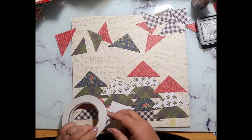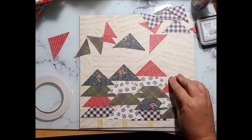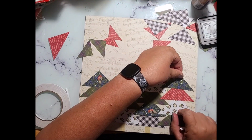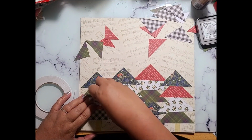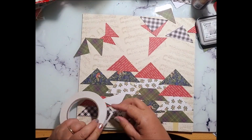There will be people who won't be happy with that, and they would like to mix it up a bit more to get a bit more staggered in the colors and the design range. But I'm happy with how this turns out and how this all flows. And ultimately, that's the most important thing when we scrap, isn't it? That we're happy with our designs and the way they turn out.